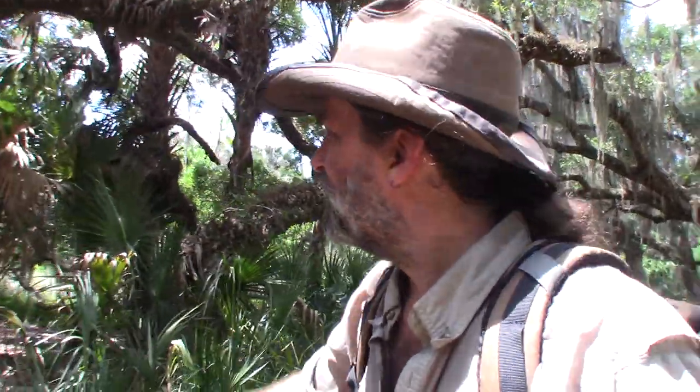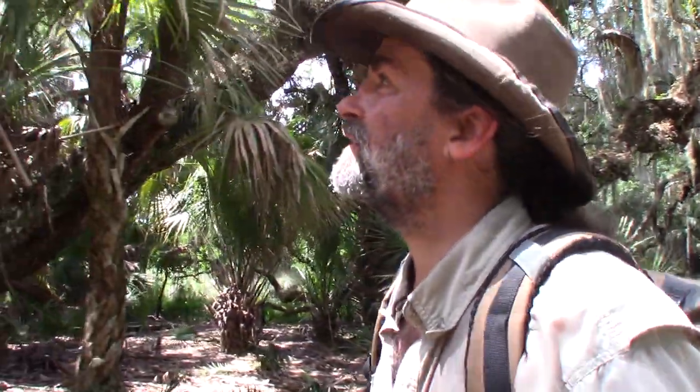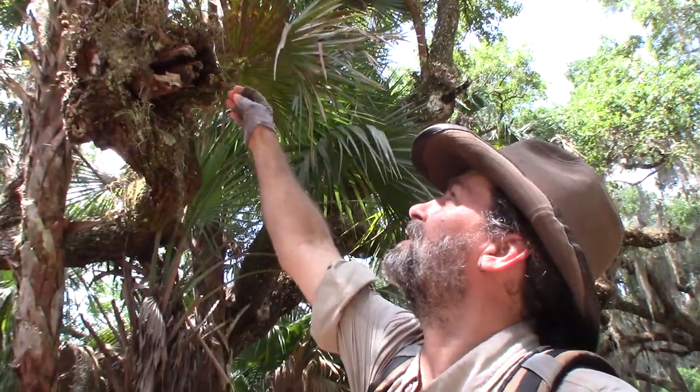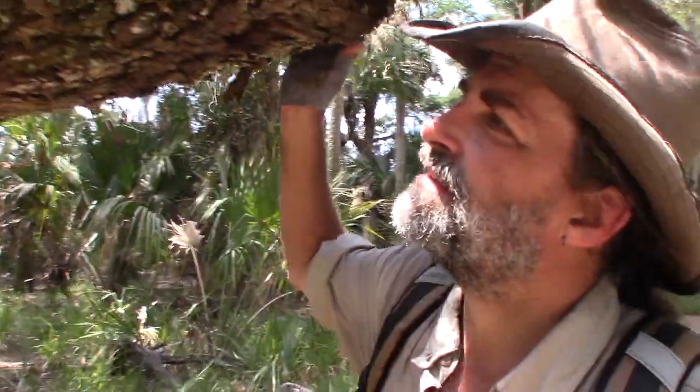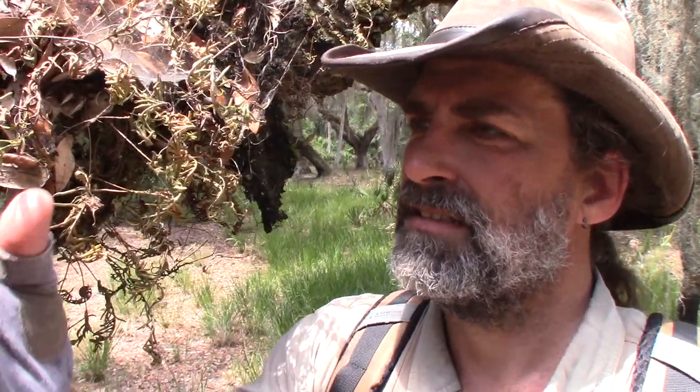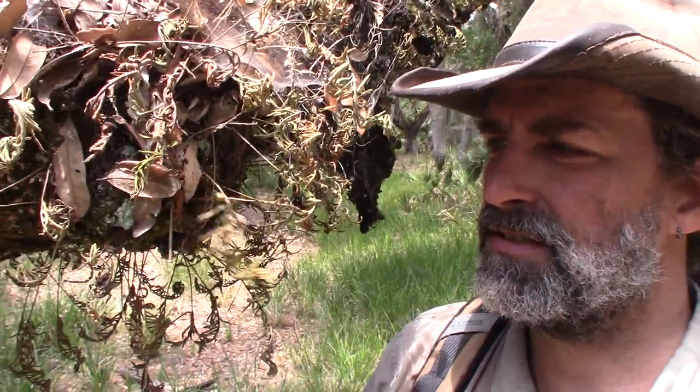It's amazing through here. All these old oaks leaning over like this, covered in this resurrection fern. Stuff looks dead, but it really isn't. As soon as it rains, it all comes back to life. Here's a good example of it right here. This tree here. There, you see this? This is all resurrection fern. And it looks dead and dried out, but it really isn't. As soon as it rains, it comes back to life. It's pretty amazing.